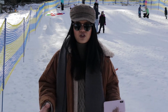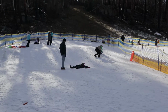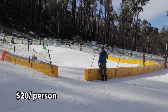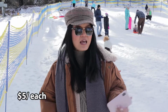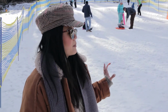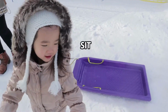Hi guys, we are at Corin Forest now. It took us 45 minutes from Canberra, and because of the pandemic, they limit the session to 100 people, so you need to pre-book the ticket online. It costs $20 to get in, and to hire the toboggan it's $5. It's a very nice area for kids, very kid friendly. I also recommend that you bring your kids' boots and all the gear for the snow.